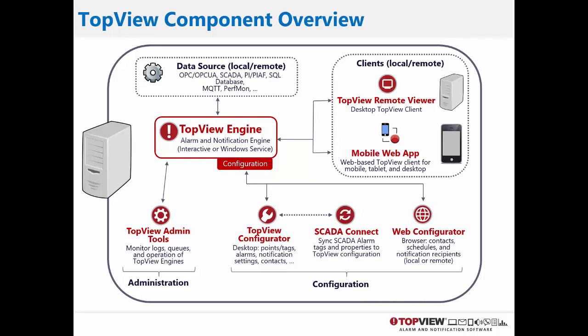On the client side, TopView includes both desktop and web-based clients. The remote viewer is our desktop client for machines with network access to the TopView machine. It allows remote real-time access to the monitored values, alarms, and alarm history, as well as providing alarm acknowledgement, alarm disable and shelving, annotation functions, and alarm analytics. The mobile web app is a web-based client designed for mobile devices, although it can run on any device with a web browser. A subset of the features of the remote viewer are available, including access to the monitored values, alarms, and alarm history. It can also allow alarm acknowledgement. TopView Admin Tools is used to manage the running TopView engines. It provides access to real-time performance information, notification queues, connected client details, as well as all application, alarm, and notification logs.